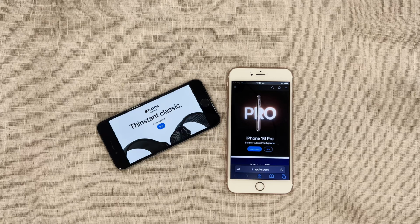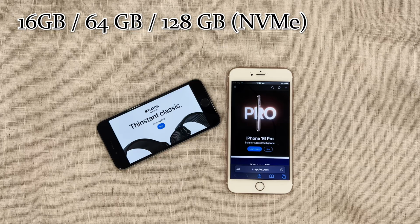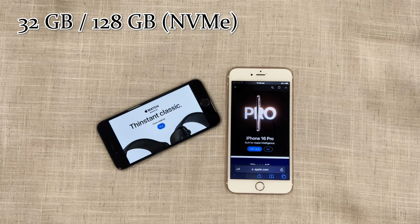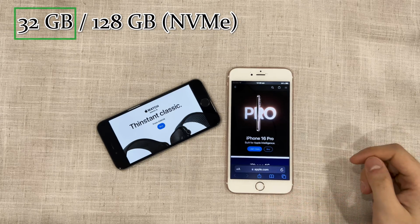The iPhone 6s and 6s Plus both shipped with 3 storage configurations: 16GB, 64GB, and 128GB. But with the release of the iPhone 7 lineup, the 16GB and 64GB options were dropped and a 32GB option was added, leading to 32GB and 128GB options. Now, both of these iPhones that I've got here have 32GB of storage.